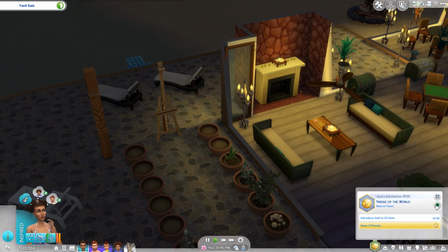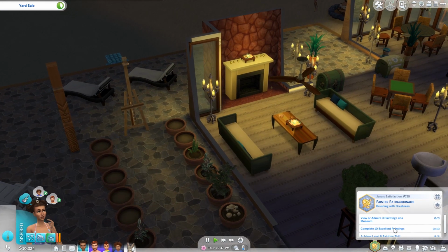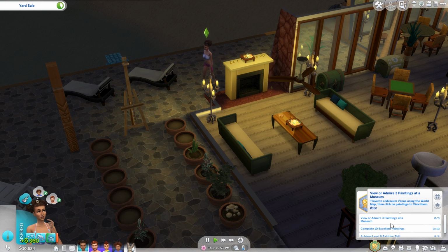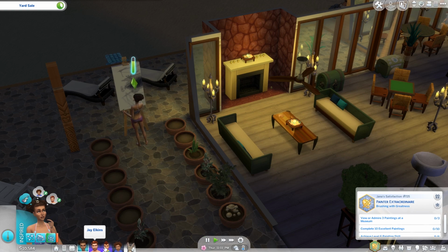And since we're doing that, I'm going to swap her back over to her painting aspiration that she was working on. Painter extraordinaire. We don't unfortunately have a museum in Sulani. I'm going to have to think about whether I want to put a museum in Sulani or whether maybe they'll go on vacation somewhere when they have money to do that type of thing, perhaps. Or just travel to the main world. It'll be a day trip to go do that.